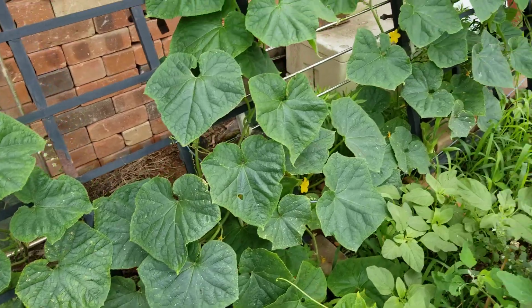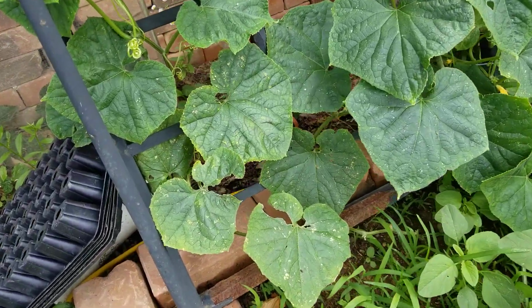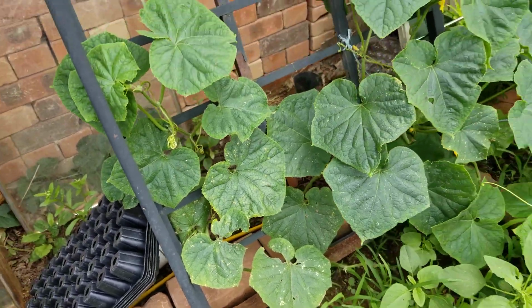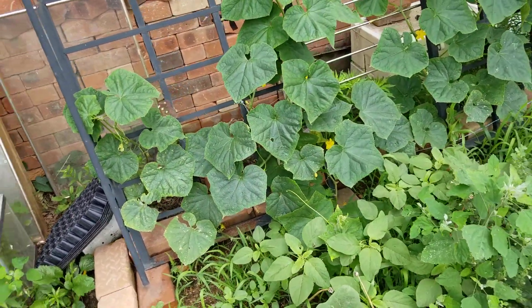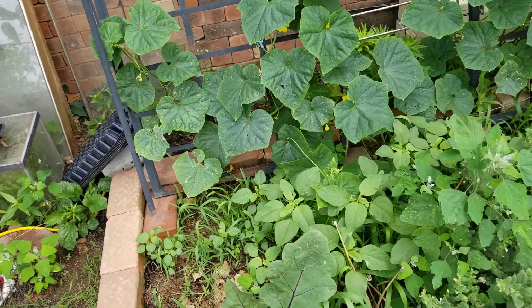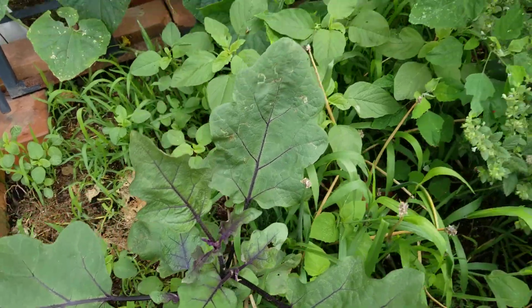My cucumbers are doing good. But what are all these spots on the leaves? I hope it's not disease. I hope it's just thrips eating it. Eggplant, no flowers yet.